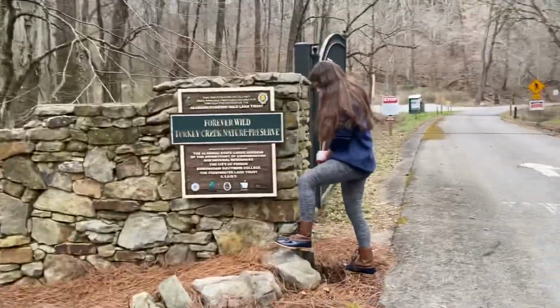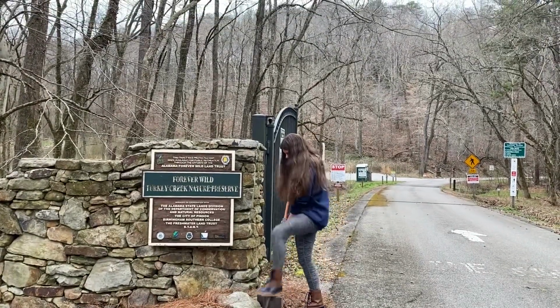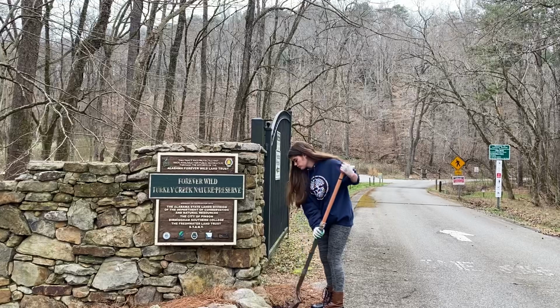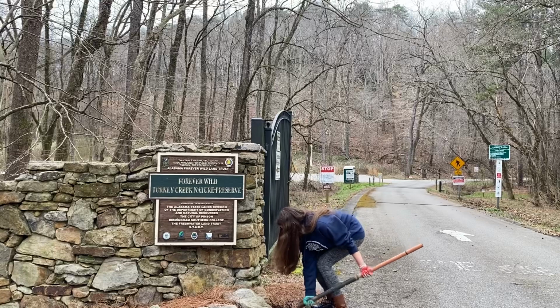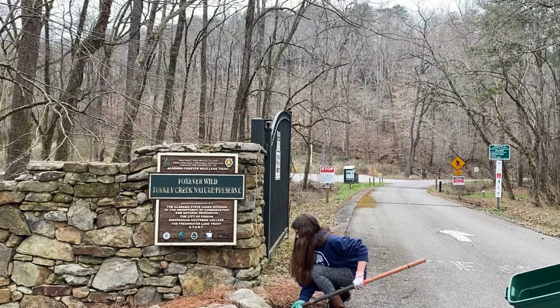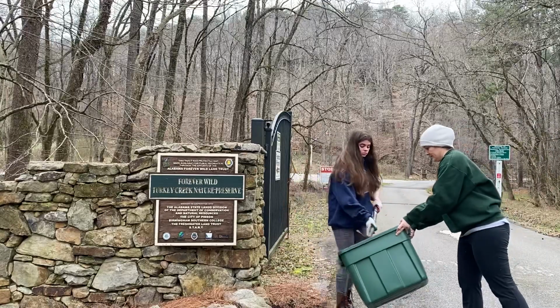See, southern shield fern is one of the biggest ferns. Southern shield fern grows here right at the entrance, and what we're doing today is trying to get the ferns that have kind of creeped away from the rocks and towards the road. And we're going to take those southern shield ferns, and Emma is going to pot them up, and we're going to baby them, and they will be ready to sell in our native plant sale in May.